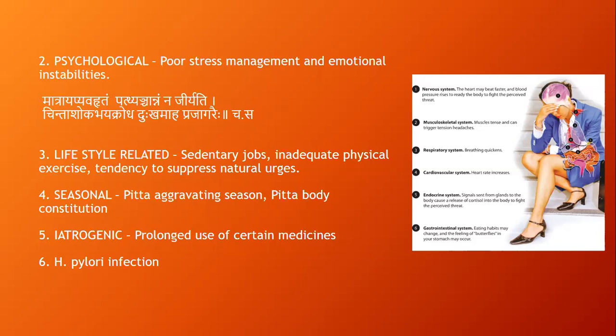So some seasons and some body constitutions have more pitta aggravating factors. Like the summer here, summer has a tendency to aggravate or imbalance pitta dosha and vata dosha. That is high heat, dryness and poor digestive fire, all this causes pitta aggravation. That is some season. Here in the US, this is the summer season, this is the pitta aggravating season.